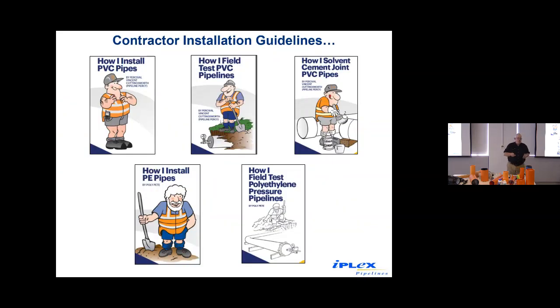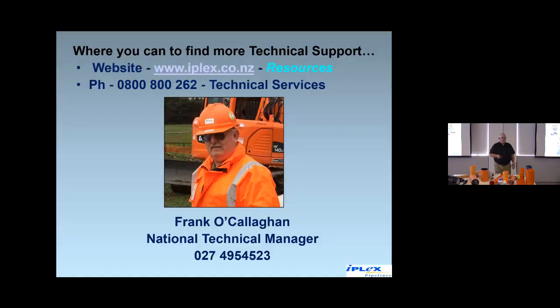There are also contractor installation guides which are available from us and other participants in the marketplace. A lot of these guides are based around installation of water and sewer systems, but the basic requirements for doing solvent cement jointing of duct, rubber ring jointing of duct, or electrofusion are the same, regardless of whether the pipe is used for electrical purposes or for water or sewer applications.